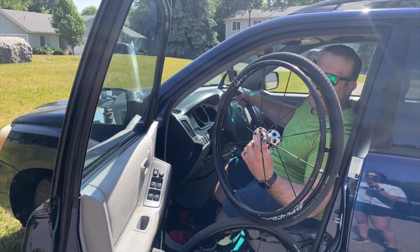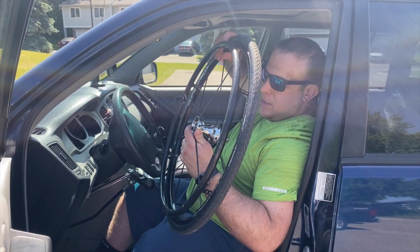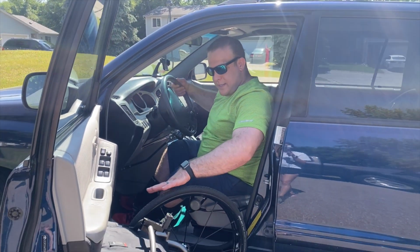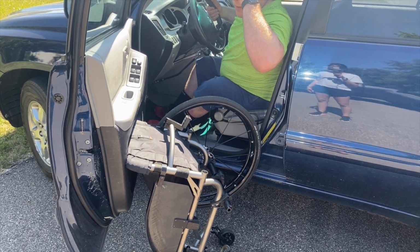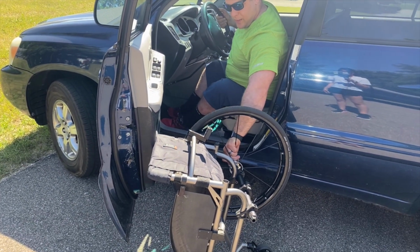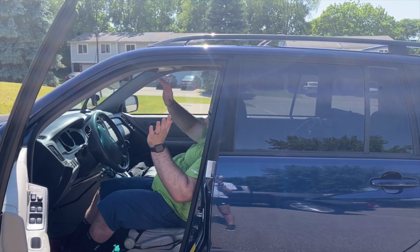I pull this in, and my wheels go in my back seat because I put the frame up front, and so it just gives me a little more space for the frame. So then you can see my inside wheel is butted up against the side of the car right now, and this is where I make an adjustment where I pick the chair up just a little bit and slide it out, and then grab the inside wheel, pull that one, and that goes in the back seat.